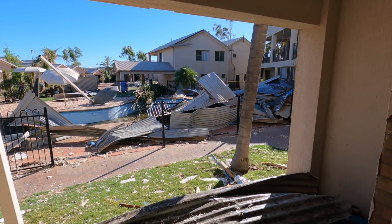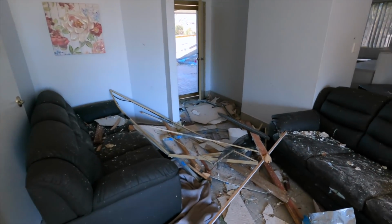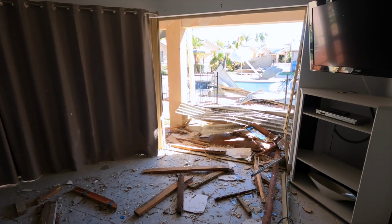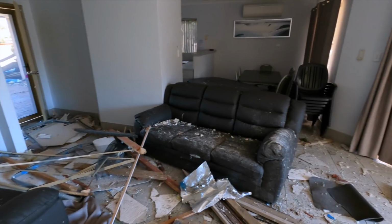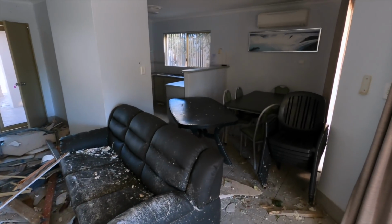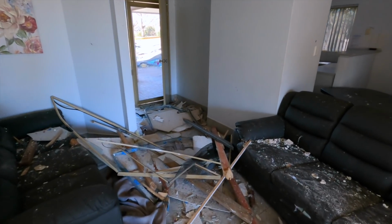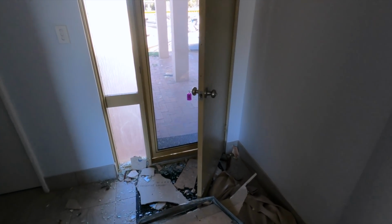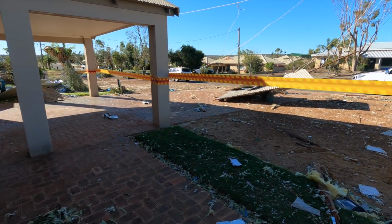So there you go. Oh, well, we're going to lock this up, and they've got a plan to come and basically go through house by house. Army's here, SES and state emergencies here. They've got a plan, so there's nothing really to do at this point. We just wait. All of this stuff, it's all insured, so that's the plan really. They'll get to it. Okay, let's head out.